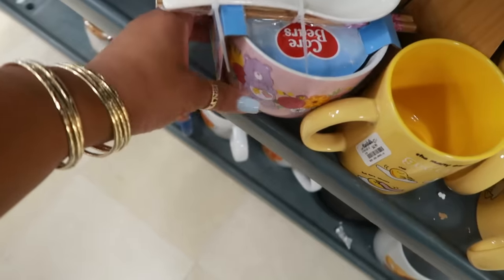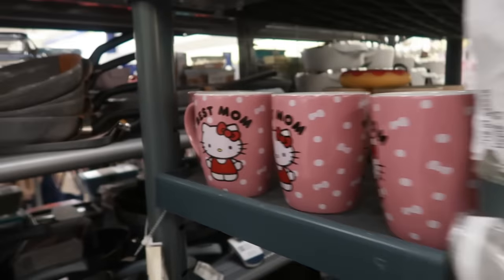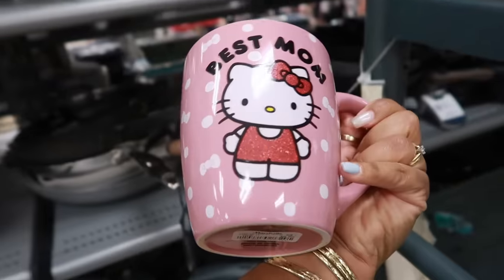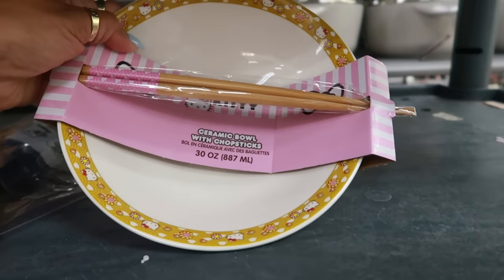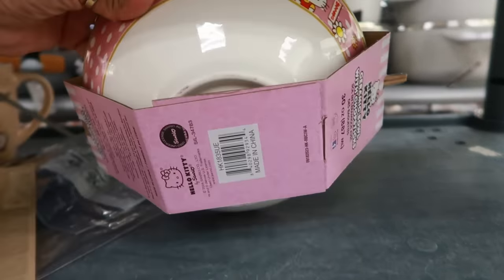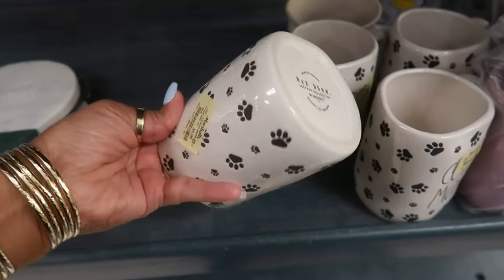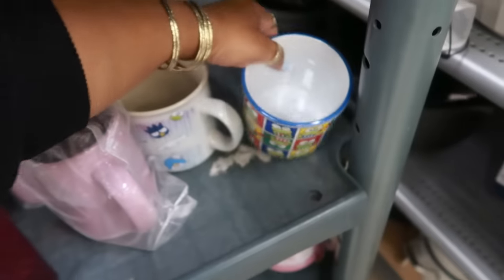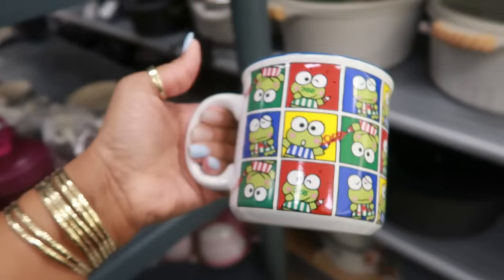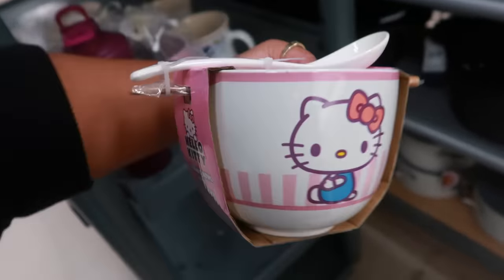This one is cute. And Care Bear's ramen bowl is 10. Oh, now this is cute. Best Mom, so for Mother's Day, that's 7. It's big too. That's a good price for $7. You have the Hello Kitty ramen bowls with the chopsticks for 10. Corgi Mom, that's 6. That's 7. Oh, this one. That's 5. And here's some more ramen bowls down here. And that one you get the spoon. How much is this? That's also 10.